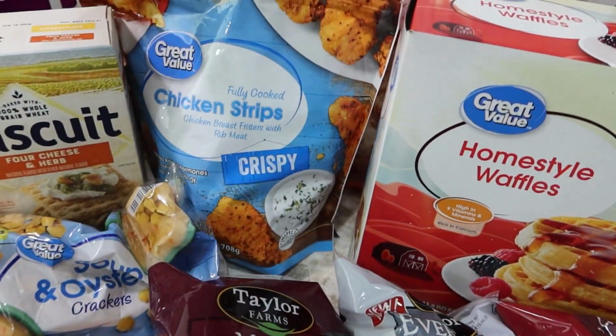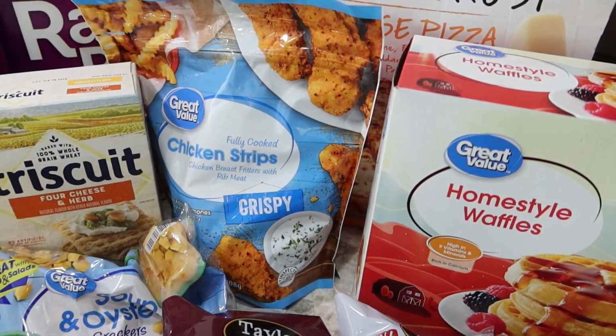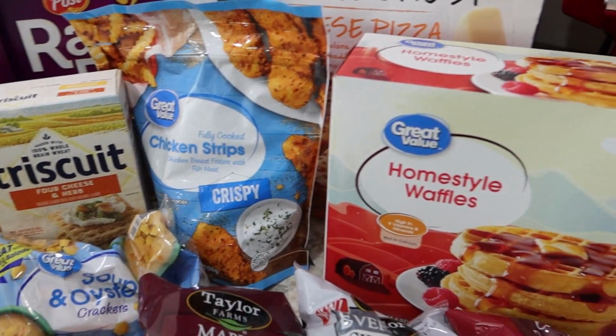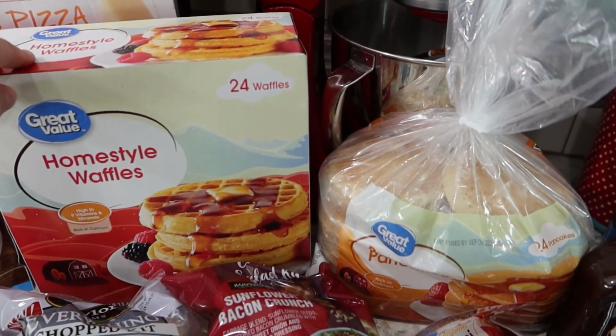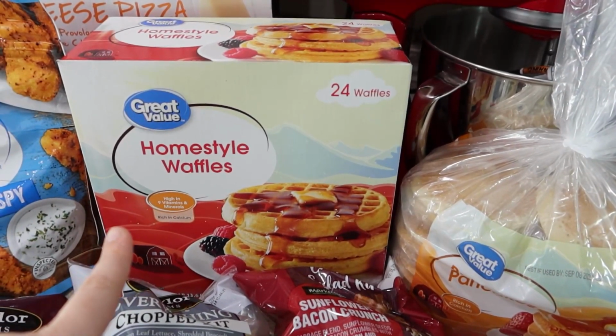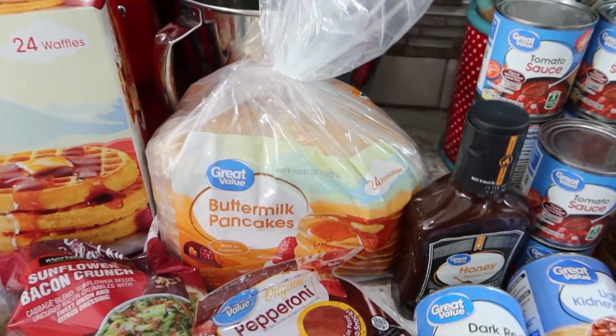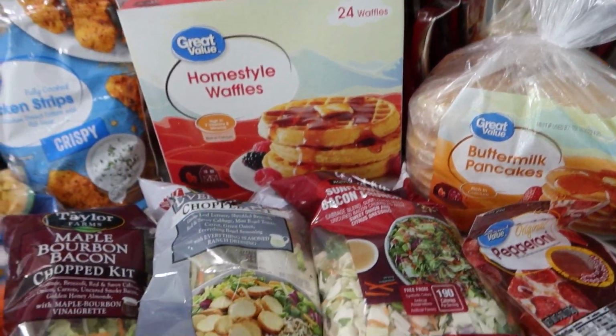A bag of the crispy chicken strips, the Great Value. We use those for chicken strip wraps. The kids were all out of their easy breakfast foods, so I got a box of the Great Value Homestyle waffles and the buttermilk pancakes just to have for quick, easy breakfast.